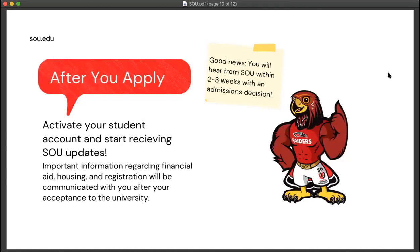After you apply, you will hear back from SOU within 2 to 3 weeks with an admission decision, so it's really quick. We do not have early action, but you can apply essentially throughout the entire year as we have rolling admission. If you are a student interested in applying during your fall, I would definitely encourage you to do so before the end of January to make sure you are getting the most opportunity for scholarships that there are. However, if things change and you need to apply in May or June, we are still accepting applications, and you will still hear back from us within 2 to 3 weeks for an admission decision.